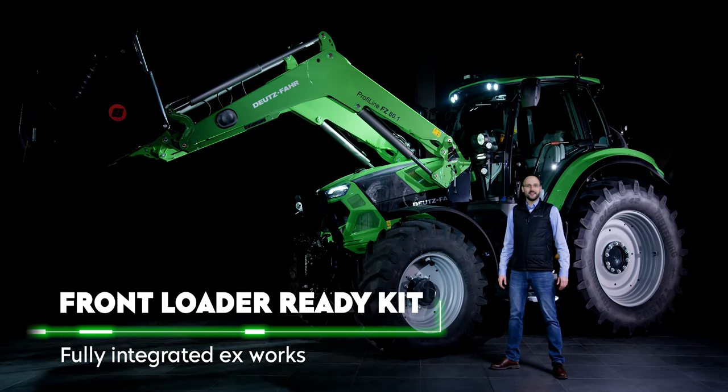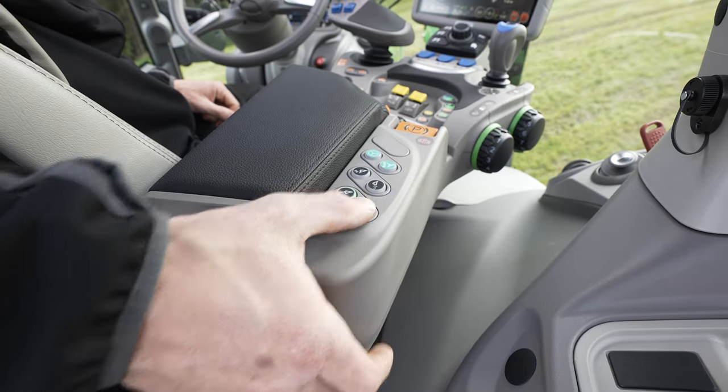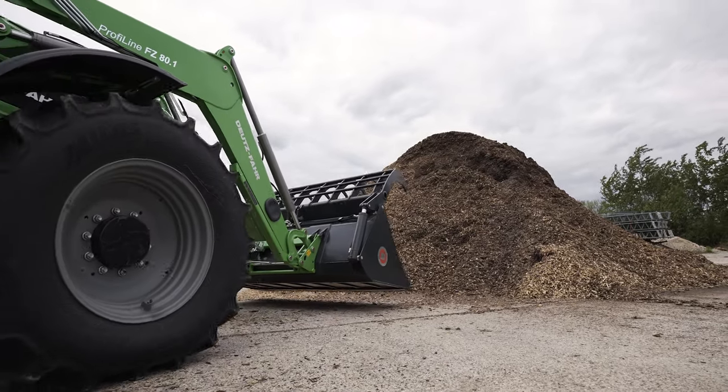From now on, all Series 6 TTV models can be ordered with the fully integrated ready kit front loader preparation X-Works. In combination with the easy steer quick steering and the adjustable power shuttle, fast loading cycles are achieved. Together with the Profiline FZ 80.1 front loader, you get powerful front loader tractors with the new 6 Series TTV models.